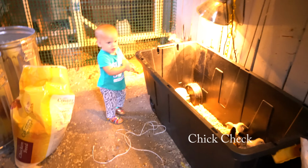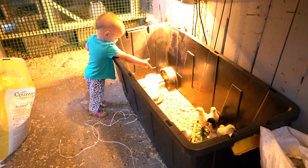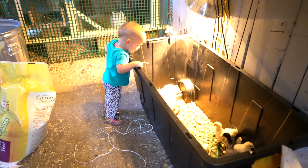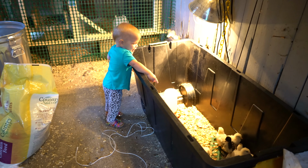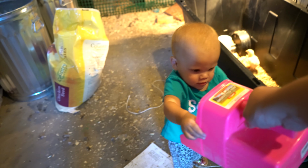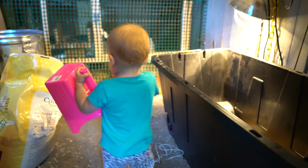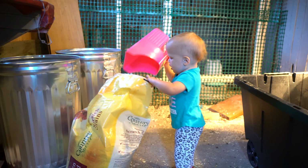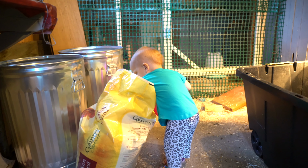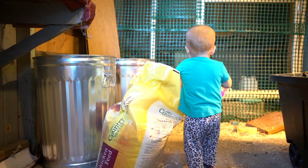And someone's in here. She's feeding the chickies. How are they doing, Atlas? Are they good? Yeah? We gotta clean them out. Oh, here's the scooper, sorry. Atlas here's always a great help. She knows exactly where the feed comes from. It's too bad she's gonna give them the wrong feed.